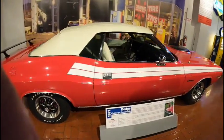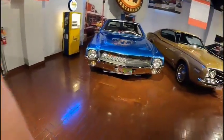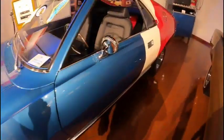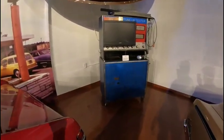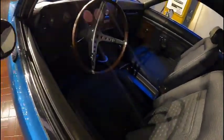Challenger 71 model convertible. Oh, I love this AMX. I'm a huge fan of these things. Oh, it's even got the perfect paint job even. Tune-up tester. Those things are actually cool. I had a chance to buy one of those in an auction for $50 one time. Like an idiot, I didn't do it. Very cool.